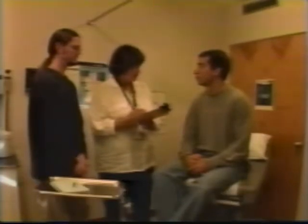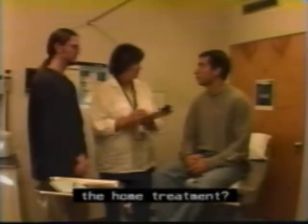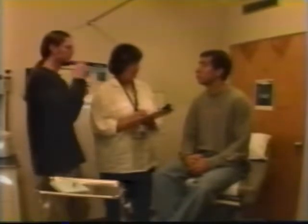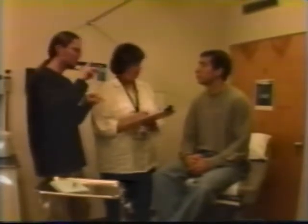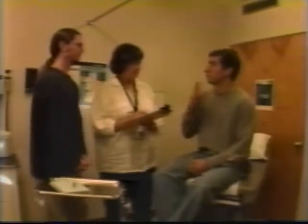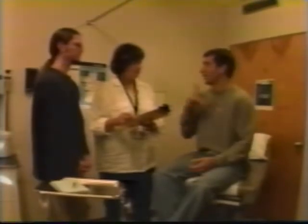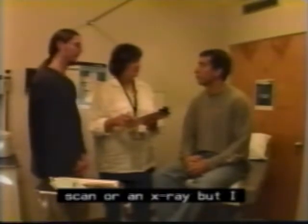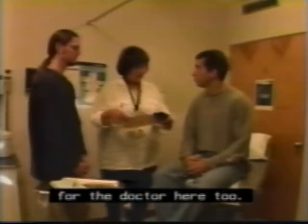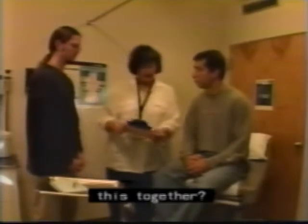Have you had any x-rays or CAT scans of your knee since the injury, or have you not done anything but the home treatment? No, I've never had a CAT scan or an x-ray, but I actually would prefer having an x-ray just to see what's going on with my knee. Great, I'll make a note of that for the doctor here, too. There was something on this chart, though, that I wanted to go over with you that you hadn't marked. Maybe we can look at this together.